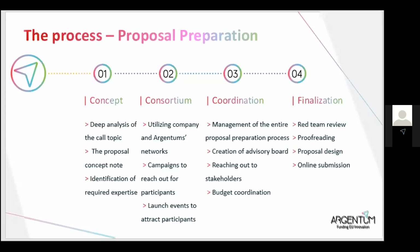This then moves on to the second stage, which is to consolidate a consortium if the program requires more than one participant. If a consortium is not required, the process goes straight to the coordination, which is done by our development team. And finally, it reaches the consultants who write the proposal and submit it online after the revision of a team leader.